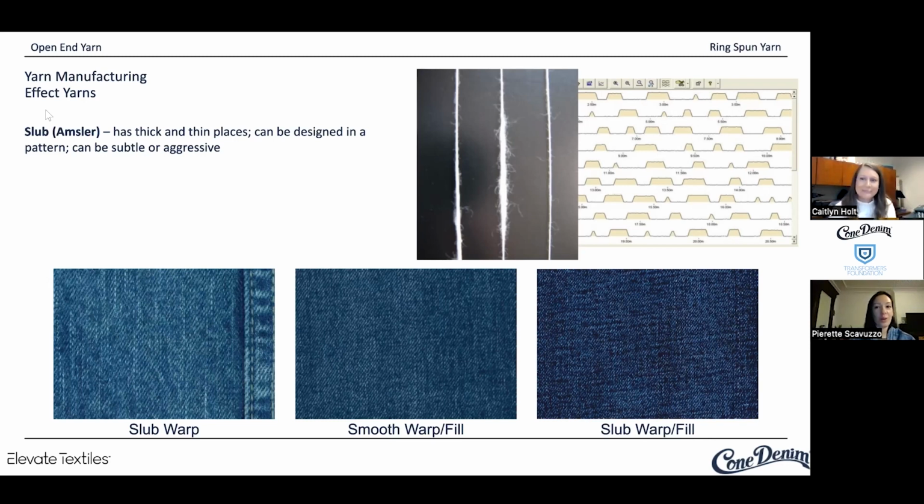What's also very cool about this program is, a lot of times we get requests to replicate a vintage denim. Say it's something from the 1950s or the 1920s. This program and our very talented yarn engineer can replicate that pattern using this technology. So it's this really cool science and art engineering combined together to replicate things from the past.